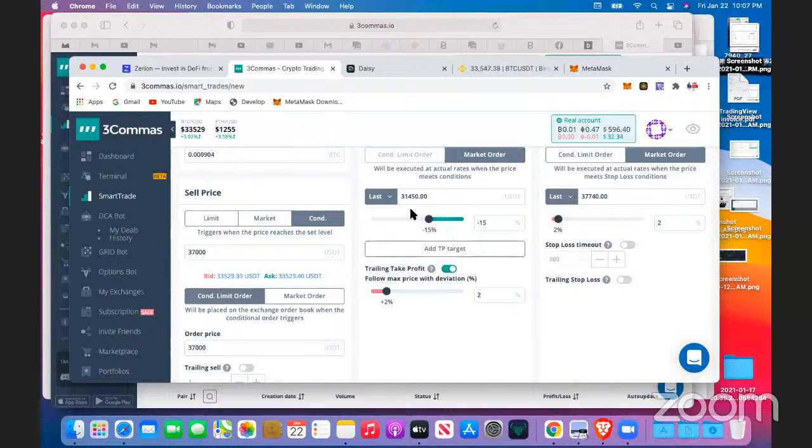And then when the market comes to 31, buy. So I'm going to buy more volume of BTC. All right. Now, why is this one a stop loss? What you are saying is that, okay, it's a two-way thing. I'm going to sell my market at 37,000.